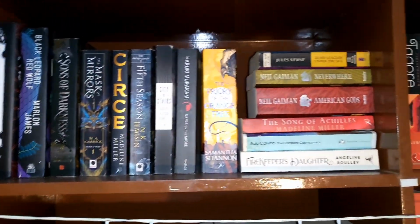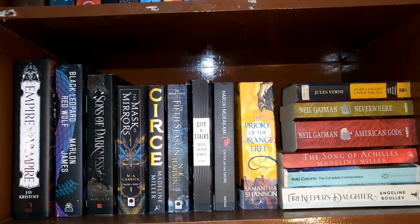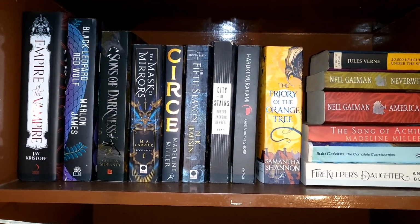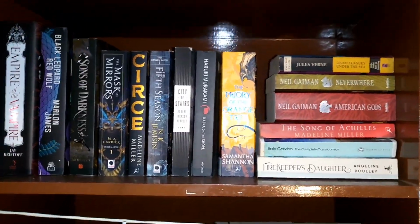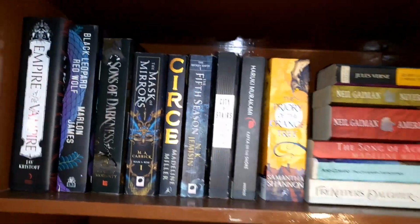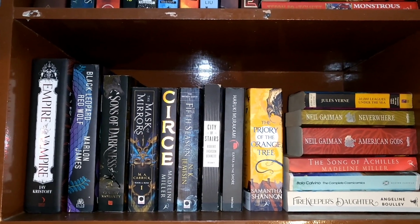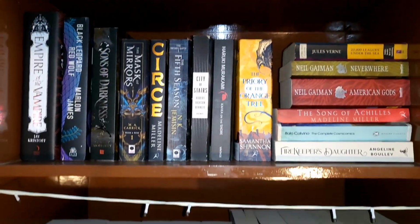Anyways, so this is another shelf. I think it looks pretty. These are a lot of standalones or books for which I have only one, or the first book in a series. Like for example, I have the fifth season here. I have the rest of them on my Kindle. So I have Sons of Darkness here. I have the last few pages to finish. Amazing book, amazing review coming, and a great discussion with the author on Johanna's channel along with Anita. So looking forward to that as well.